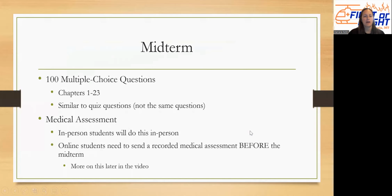So just a reminder, the midterm is going to be 100 multiple choice questions. It's going to cover everything we've done so far, so chapters 1 through 23, including those chapters in 7 and 8 that we snuck in there at the end.